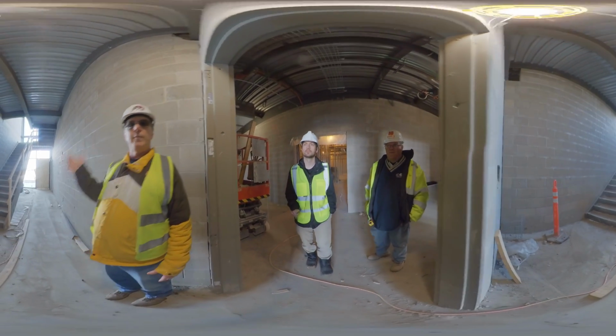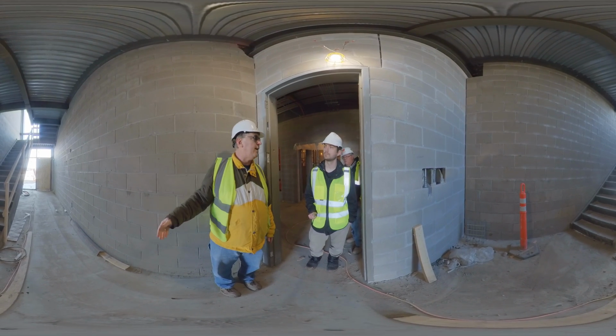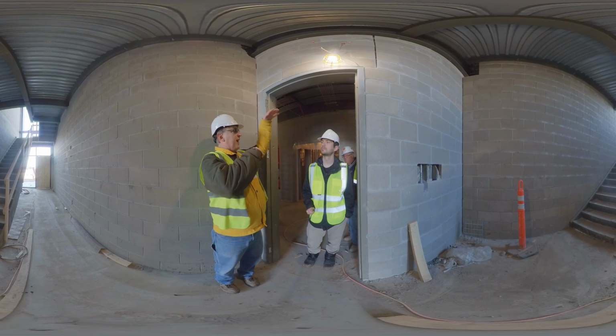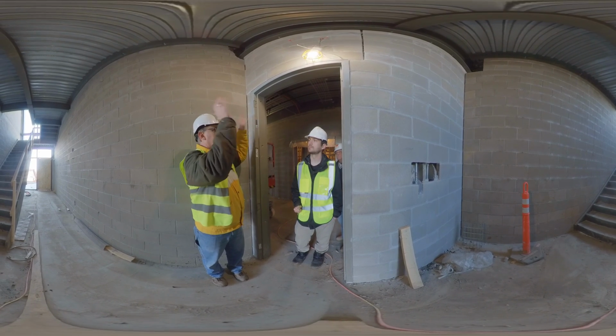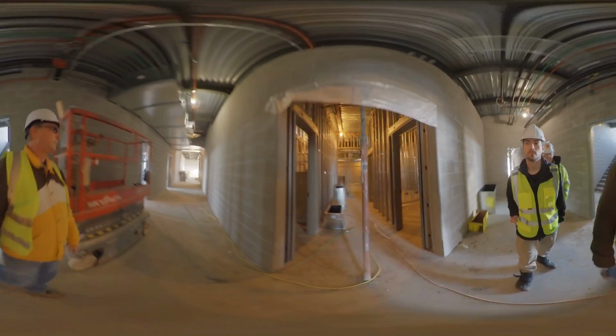Yeah. The windows on the academic wing go full height, all the way past the floor structure. And at the floor structure, they have what's called spandrel glass. It's a dark panel you can't see through, so it's still glass. It hides the floor structure, but it lets light through. So it's pretty cool, and we'll see that in one of these next rooms.